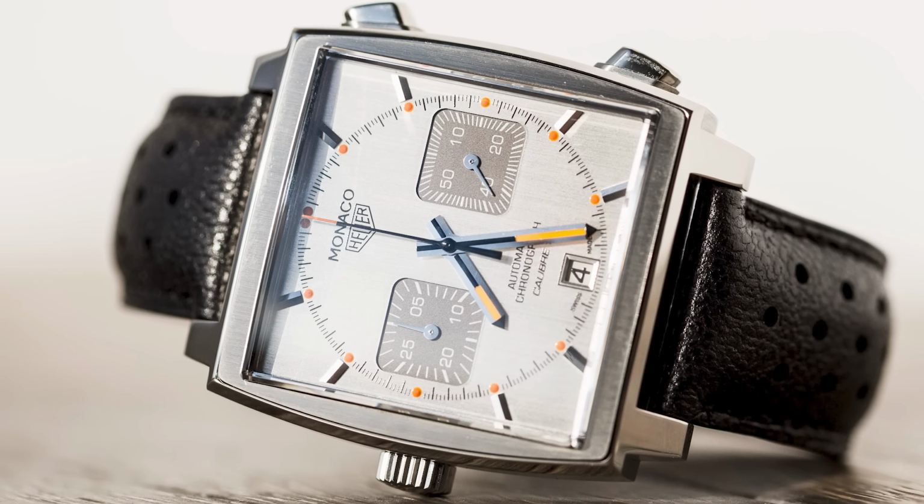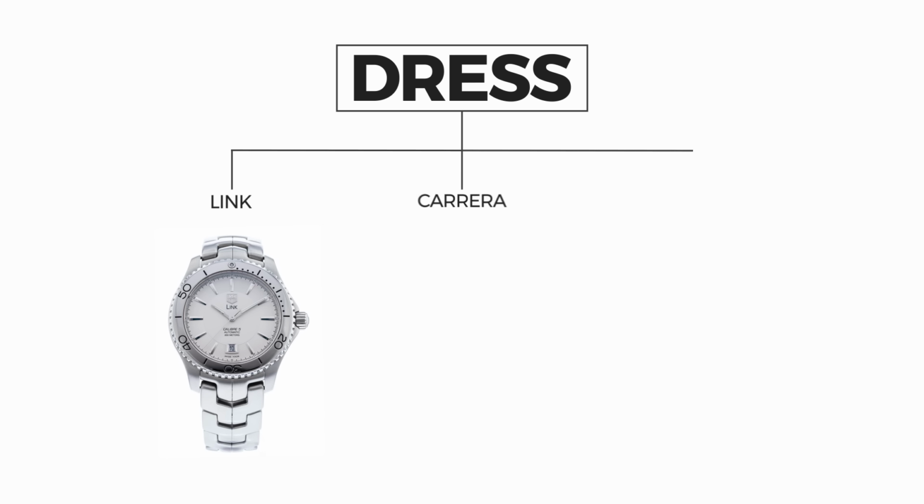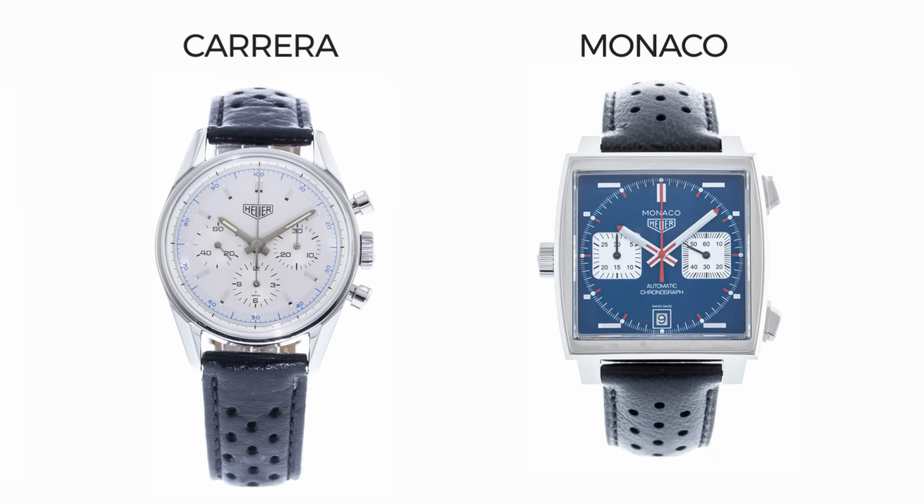So wrapping up the dress category for TAG Heuer, you've got the Link, you've got some Carreras, and you've got the Monaco. Ultimately, if you're gonna go in the dress category with the TAG Heuer, we recommend keeping it classic. So up next in our TAG Heuer buying guide is our dive watch category.